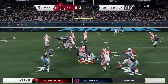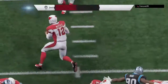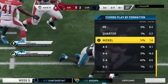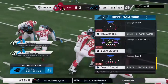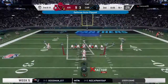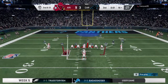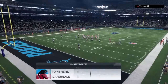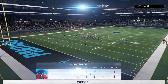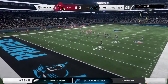On the ground, McCaffrey. And they'll lose yardage here. Knocked back to the 19-yard line. That's going to go as a loss of 2, and it'll be 2nd down. A loss of 2. And this should be the final play before the quarter ends. One quarter remains here as we wrap up the week on a Monday night. You're watching the NFL on EA Sports.